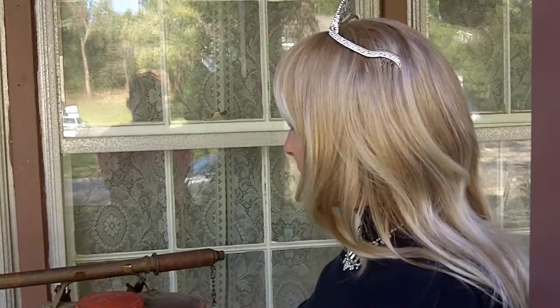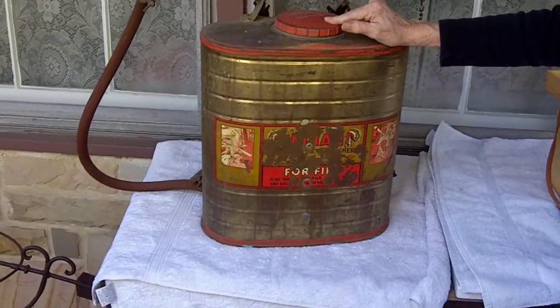Next, I found three really cool items at one of my favorite estate sale companies, Empty Nest. Love them. If you're in the Annapolis area, check out their sales. They've always got fabulous deals. So, starting with this item.